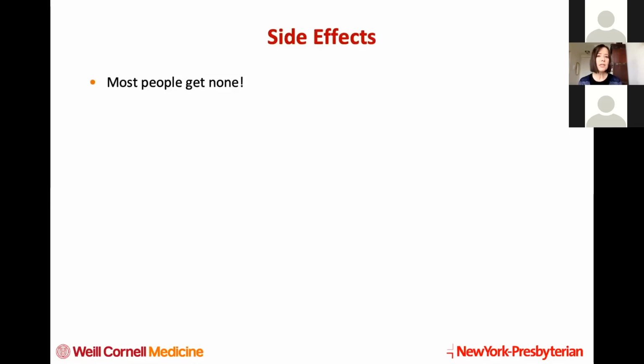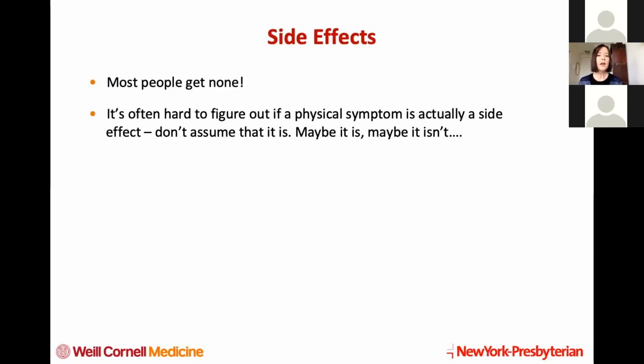So most people get no side effects. It's often hard to figure out if a physical symptom is actually a side effect. Don't assume that it is. Maybe it is, maybe it isn't. If you get some nausea, maybe it's some bad food you ate, maybe it is the medication. It's sometimes hard to know.